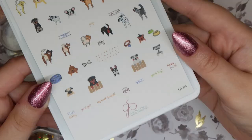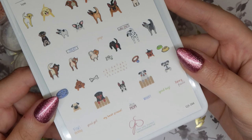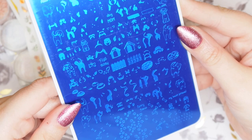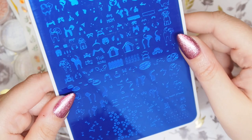I really, really like it. 266, this one is called Pup, and there is a good variety of different dog images on here. Now we do have another dog stamping plate from CJS, but it's quite funny because when I did do dog request nails, I think I've done two of them on Ivory and Talia Designs, and it literally is so nice to have more images with it.